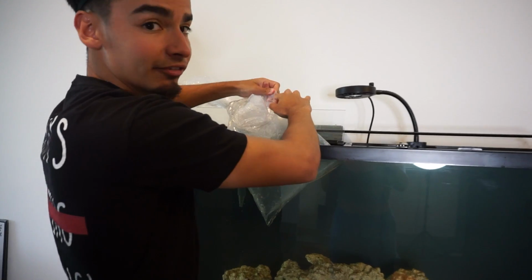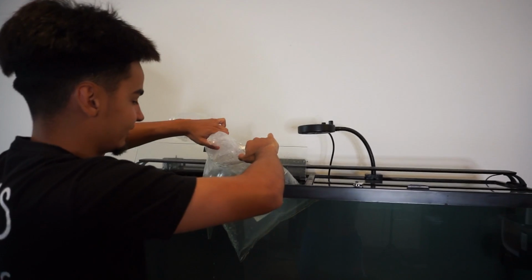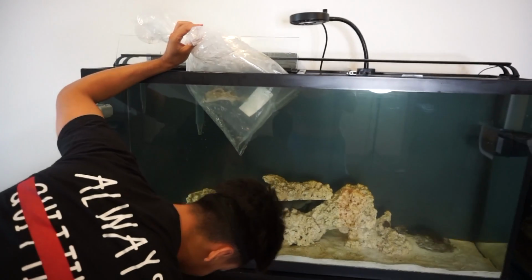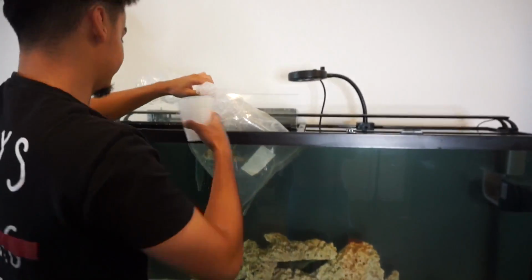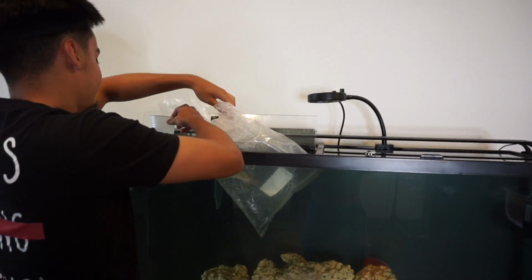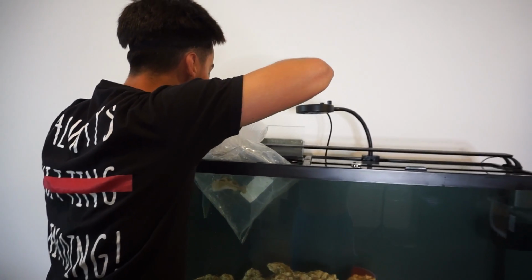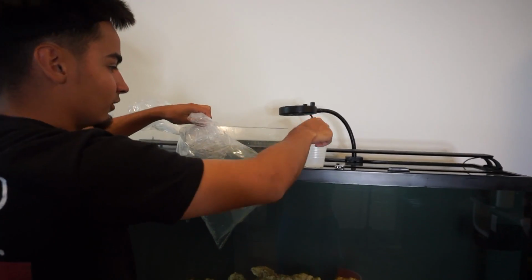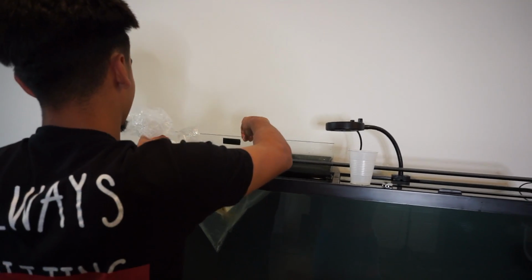So porcupine pufferfish, if you do get one, just FYI, if you don't know, these guys get massive. He is gonna double, probably even triple in size. Because right now he's still small. Believe it or not, he's still small. So we'll probably put about half a cup in right now. Dump it right in. So we'll keep him here another 20 minutes or so. Then we will be back and add him to the tank.